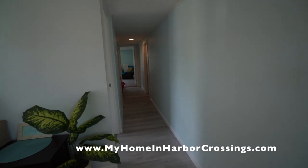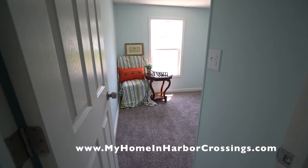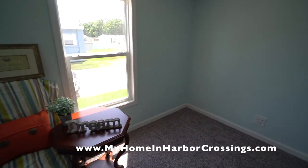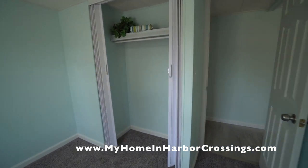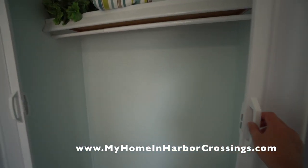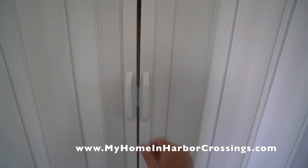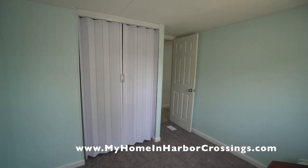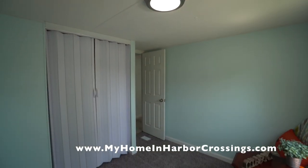We did this robin's egg blue and it's so pretty. So this is the first bedroom. It's the smaller of the two. New carpeting. We put in these little doors here for the closet. They're magnetic. There you go, take a look at that. New lighting. It's a very beautiful sunny house.